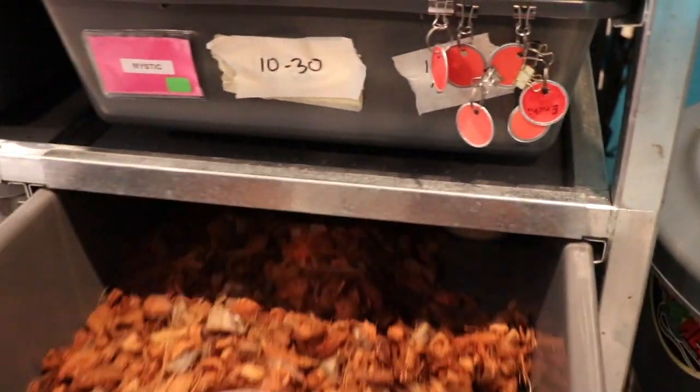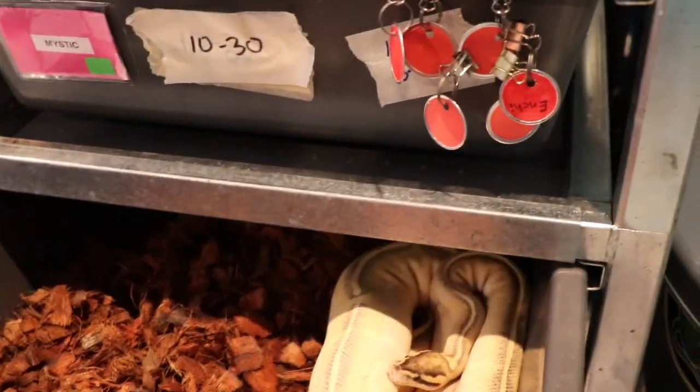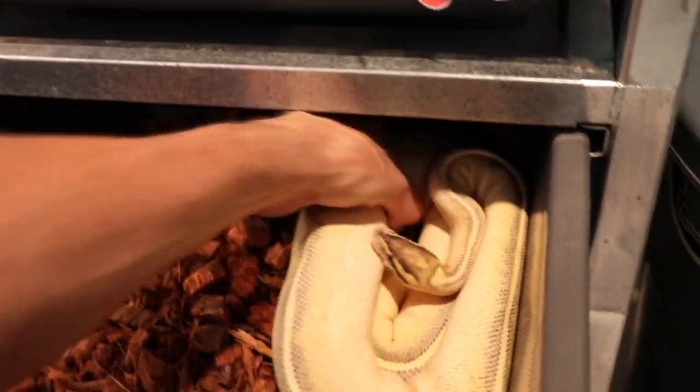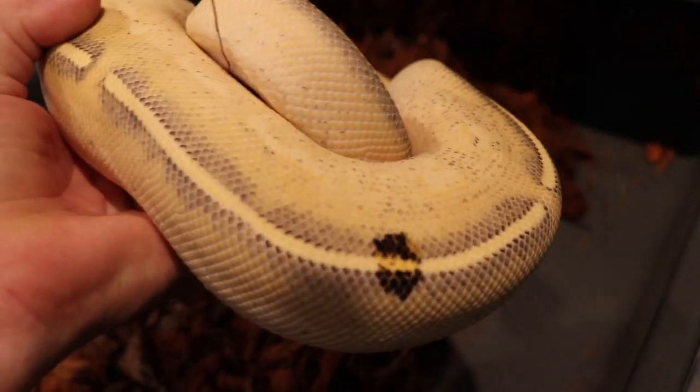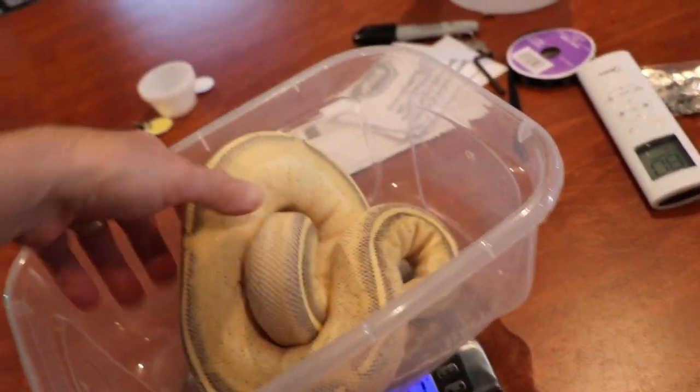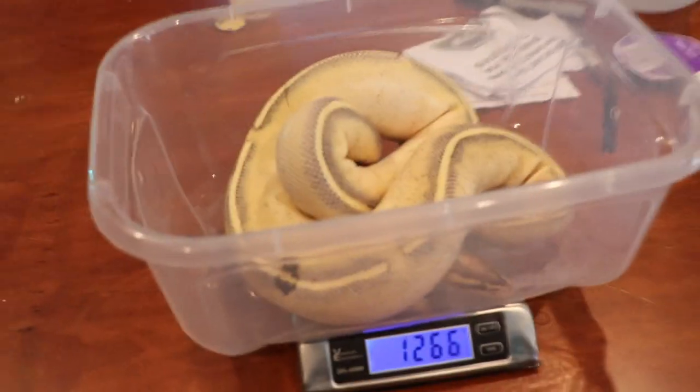Okay, this highway. This is one I picked up from Sean Bradley, and this girl here has been tearing food up. She's doing real well. Let me see. Get a weight on her. She's got a paradox. One little spot right there. So let's see what we got on her. Yeah, she's almost 1,300 grams.